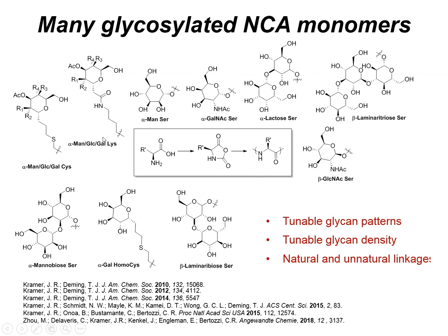Some of these are not natural linkages, such as with cysteine or with lysine. And some of these we had designed specifically to be more stable to enzymatic deglycosylation or more stable to hydrolysis in acidic conditions. Because we are making these synthetically, we really can tune the reactivity and we can feed in monomers bearing different sugars and end up with a glycopolypeptide displaying these, say, natural or unnatural sugars in varied ratio. And we can tune the density and the pattern. That's just not something that can be achieved using biological methods to obtain mucins.